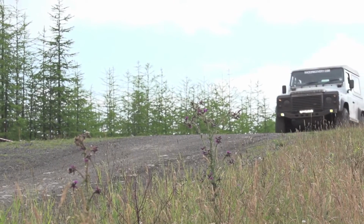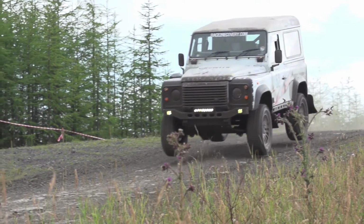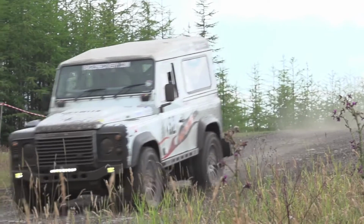Yeah. It's nice to have doors and aircon, which isn't something I normally have with the buggy I race. But yeah, no, they're proving brilliant. We haven't had a single problem all weekend. Obviously, you've got to back off for some stuff. They just can't take it like the specials do, but I'm enjoying it very much.